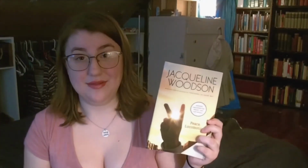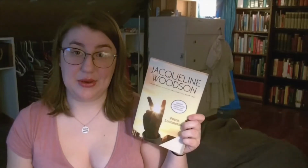And last, but certainly not least, although one of the lesser ones in my eyes, is Peace, Locomotion by Jacqueline Woodson. A lot of people love Jacqueline Woodson, and I have just decided that it is time to admit that I am never going to read her work. I got it from my grandma, ironically, but I have been trying to trade this for a while, so if you're interested in it, let me know, because I know a lot of people really like this author, so shouldn't have any trouble with that, except that it's from 2009.